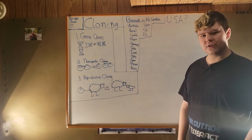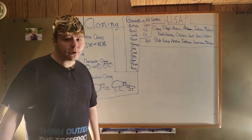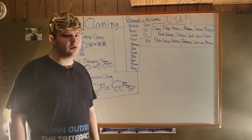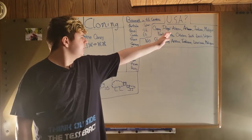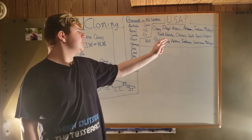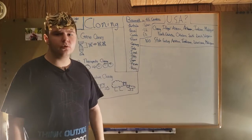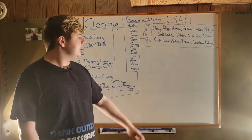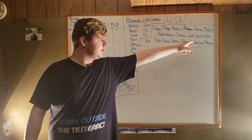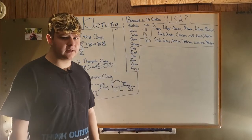But notice a country that I didn't say, the USA. Turns out it's perfectly legal to clone in most of the US. Other than 10 states: Arizona, Arkansas, Indiana, Michigan, North Dakota, Oklahoma, South Dakota, and Virginia, which prohibit cloning of any kind. And there's 4 states, including Arizona, Indiana, Louisiana, and Michigan, which prevent state funding of cloning.